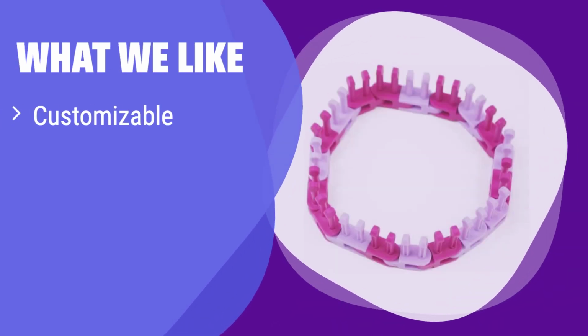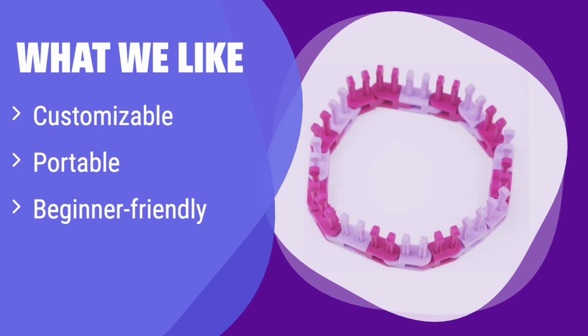What we like. It allows you to create a loom of any size, giving you complete control over your projects. Its compact design makes it easy to take anywhere. If you value versatility and portability, this is the perfect choice.